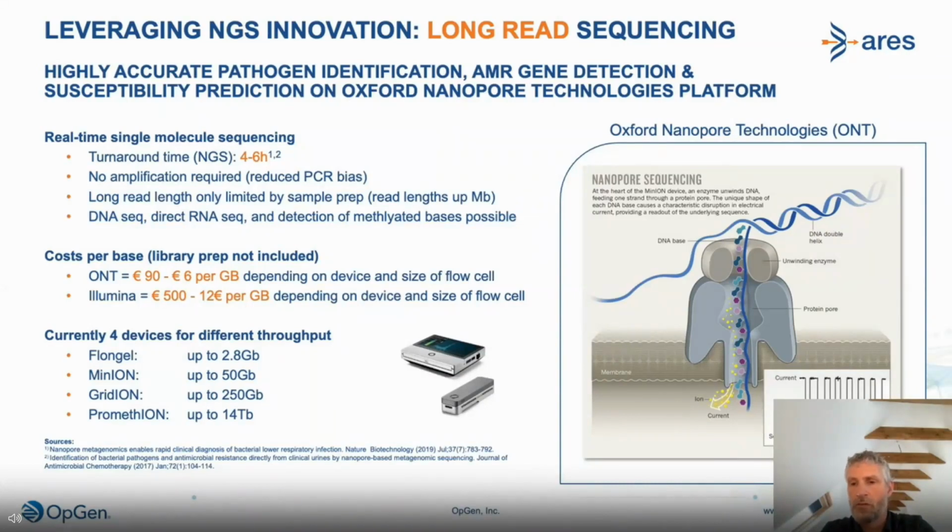Advantages of this technology include, for instance, that sequencing is performed in real time on platforms that do not require any complicated onboard liquid handling or optical sensing, which significantly reduces platform costs and importantly also NGS runtimes, down to as little as a few hours.